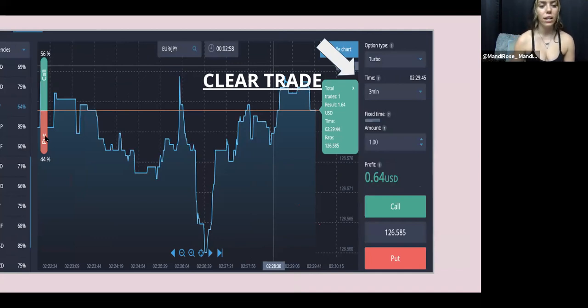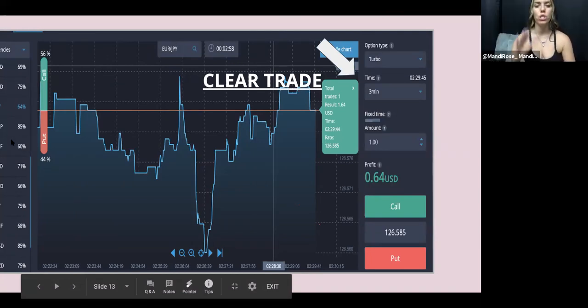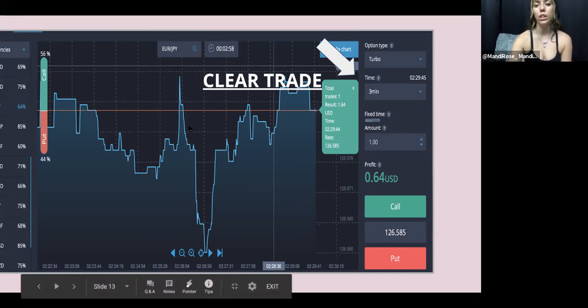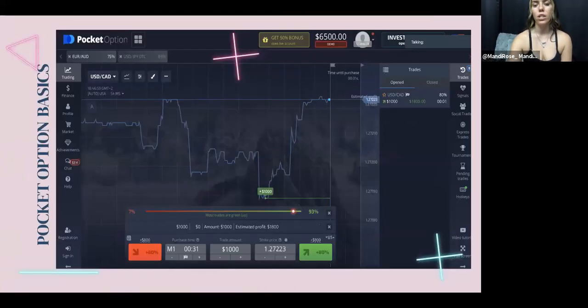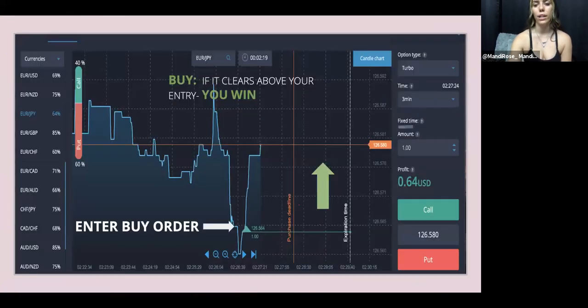Which one is Vide? Vide is this one. This is the way Vide Forex looks for everybody that's on here. If you just like colors and have a preference, Vide Forex is this dark blue color. It looks identical to IQ Cent. IQ Cent's just pink and pretty. And Pocket Option is this one. So Pocket Option, IQ Cent, Vide Forex. We don't discriminate here. Whatever you want to use is fine.